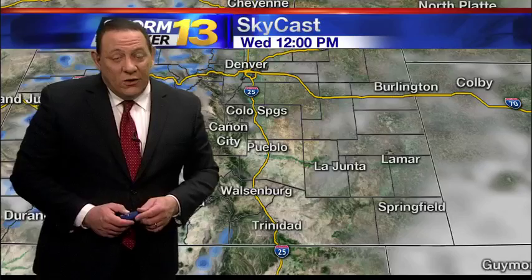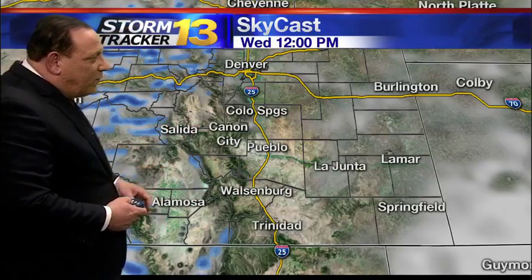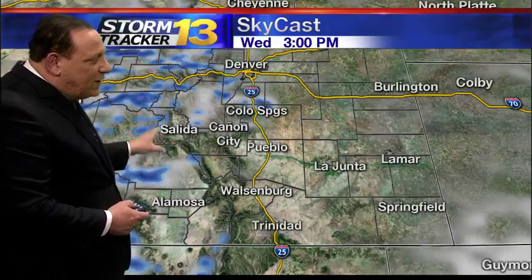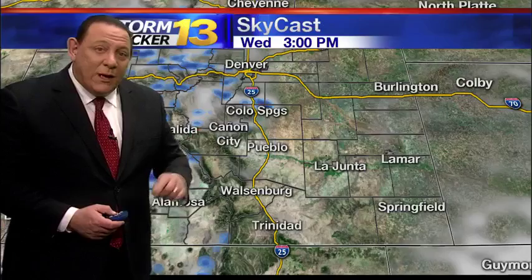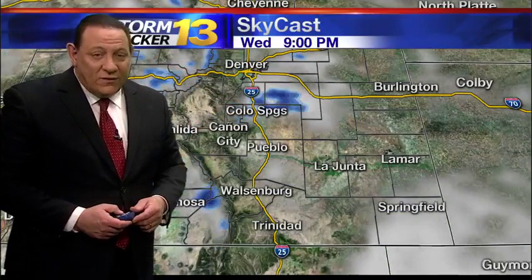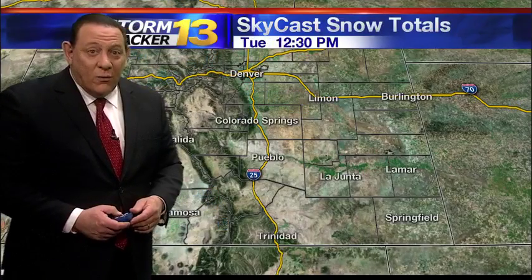Our Wednesday morning commute looks pretty good, save for some snow west of the interstate. Lunchtime plans look pretty good as well. Some snow up in the high country, especially along the Continental Divide, but then look what happens by 3 o'clock. We begin to pick up a chance for some snow in El Paso and Teller counties, according to the Skycast. That takes us all the way through our Wednesday afternoon into our Wednesday evening.